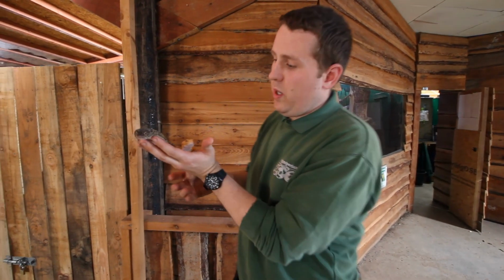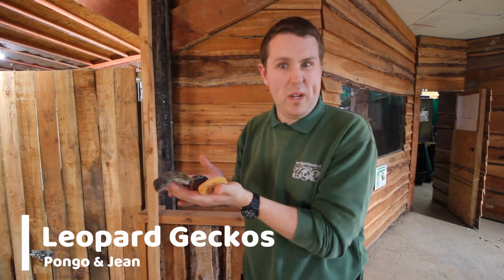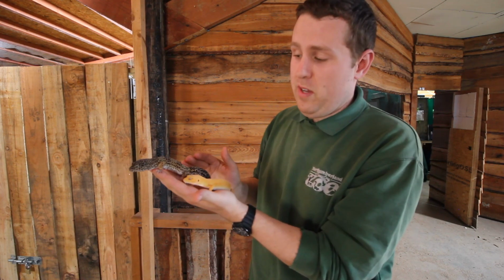Hey guys, right, so who we've got here is 2 of our leopard geckos. We do have 3 at the zoo, unfortunately, my hand just wasn't quite big enough. So this here is Pongo, he's our male, and this is Jean, one of our females.